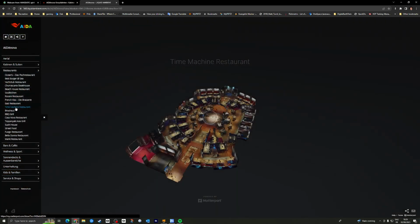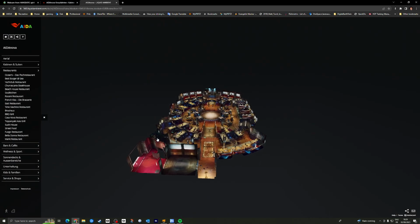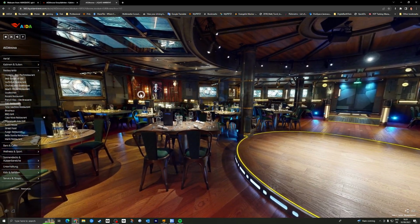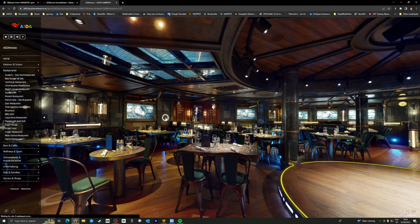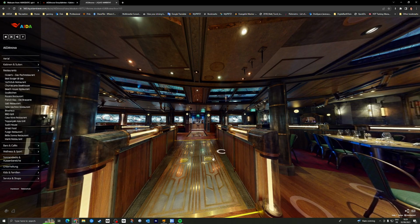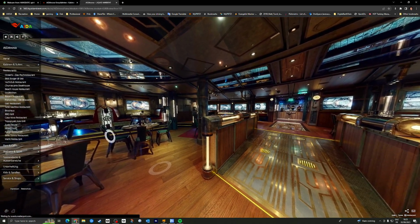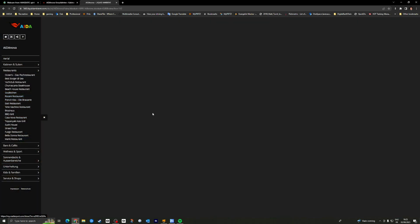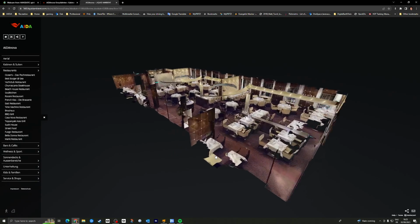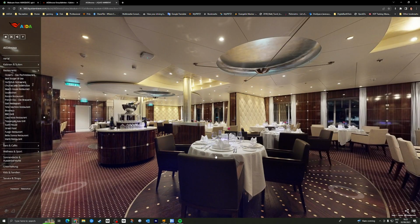The Time Machine restaurant here is pretty nice as well. My kids like this. It's all sorts of electrical gadgets and pipes on the wall. It's obviously got a strong steampunk, cyberpunk theme, steampunk probably. Yeah, so you can go through the full vessel, and AIDA have really done a comprehensive job to do this consistently for every single ship that they've got.